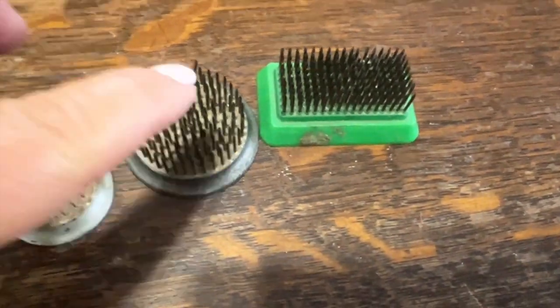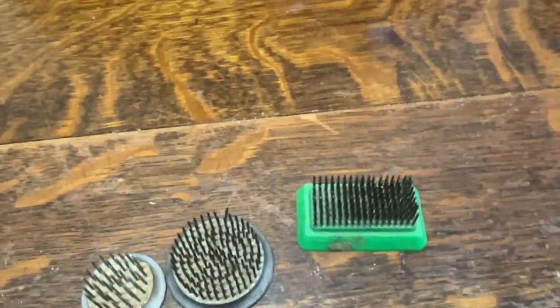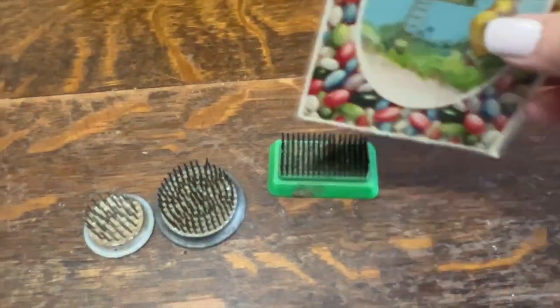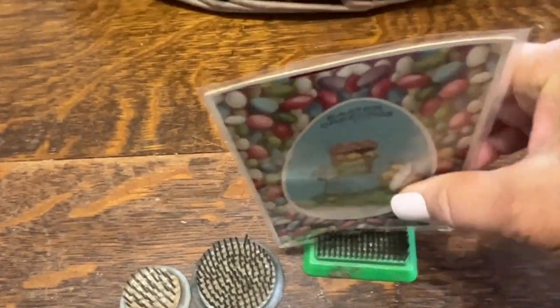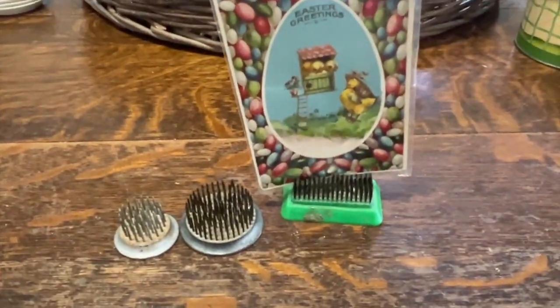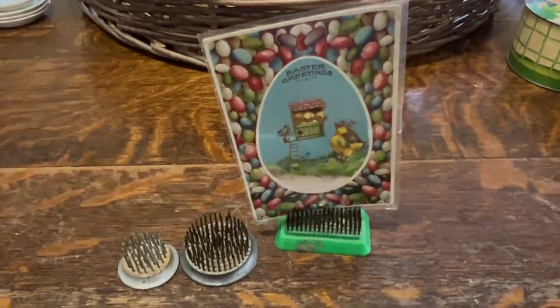Again, another thing I always look for are flower frogs. They are so much fun to collect, and you know what? You can do just so many things with them. They're perfect holders for cards or photos, and that's kind of how I'm using it right here. I'm going to use them to hold up these really sweet postcards.